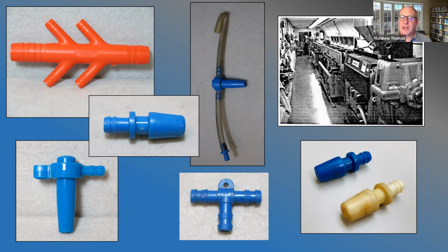We don't have great pictures of it, but he had the fittings made elsewhere, and he made his own plastic tubing. He would actually have that thing running night and day, sometimes making thousands and thousands of feet of tubing, which is pretty amazing. It was pretty much a family operation. He and his wife did most of the work. Sometimes a son or a nephew, I believe, helped out.